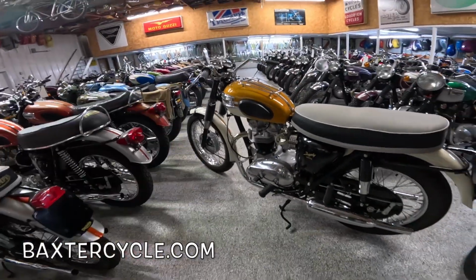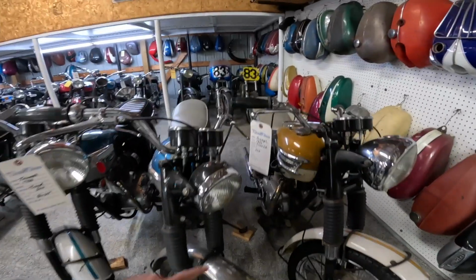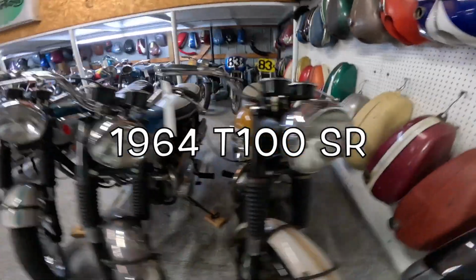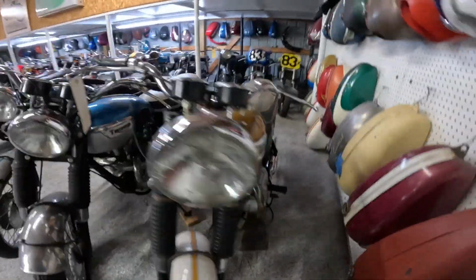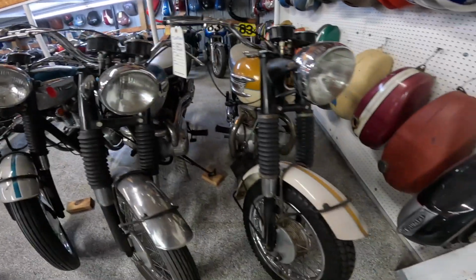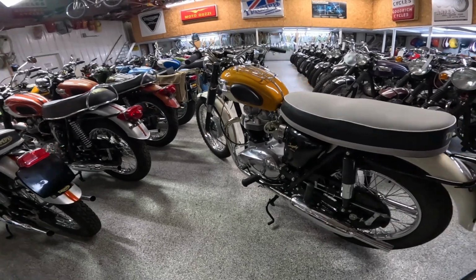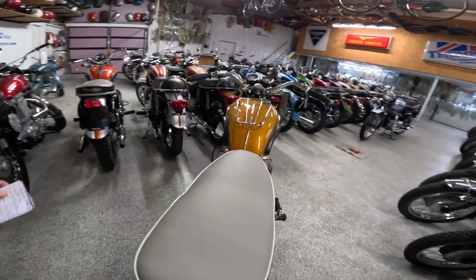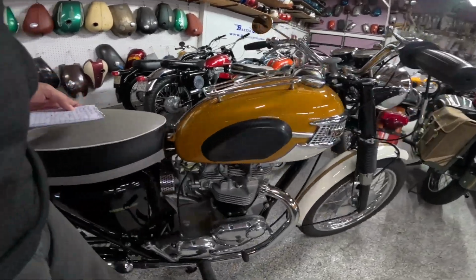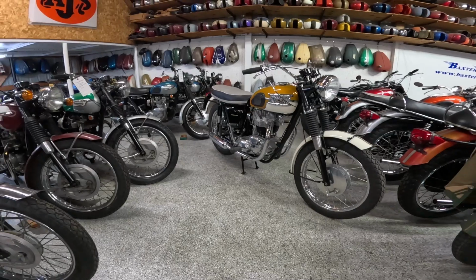First off, this is a TR6, and this says it's a, I don't know what that is, but that's a 500 right there. And look at that, that's a 64. Look at the paint, the style, it's a good looking bike. Very similar, but look at this thing. So this is a 1965 TR6 Trophy. We think it's an SR, which stands for Road Sport, SR, Road Sport, backwards.